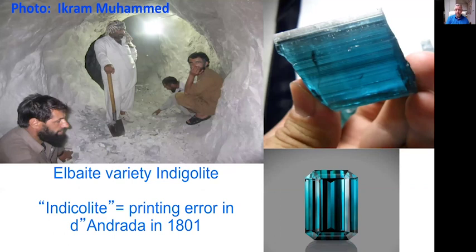Unfortunately, there was a misprint by Andrada in 1801 when he visited Sweden, and he saw indigo blue tourmaline from Utö Island, which in Sweden is called indigolite, and in all other languages except for English. It was a misprint in 1801. So 219 years later, English still calls it indicolite, which is not correct.